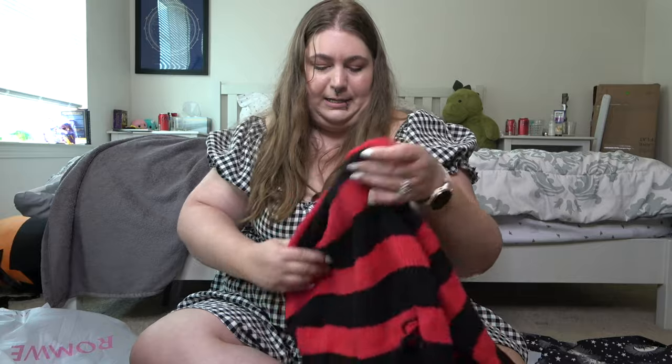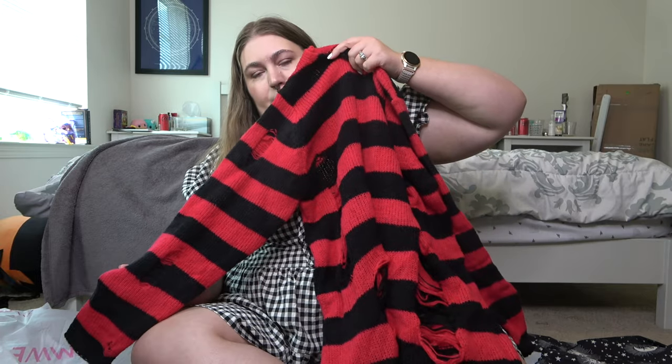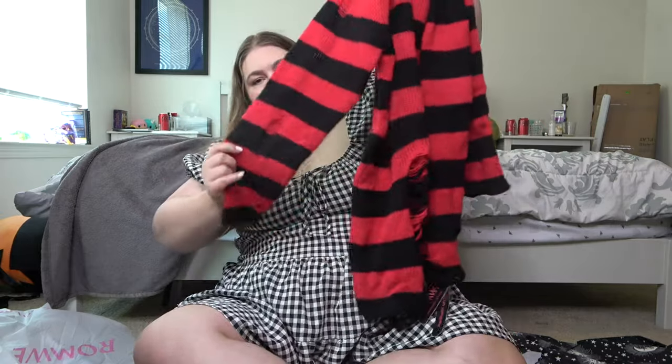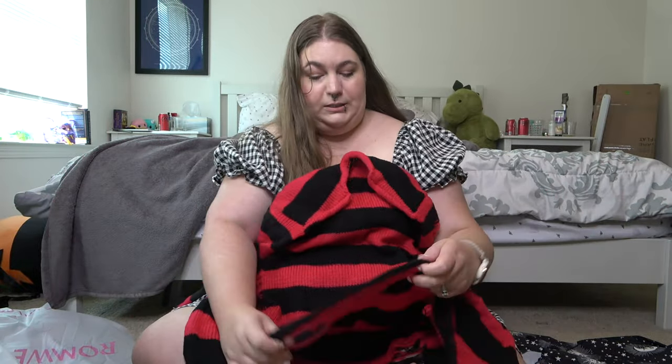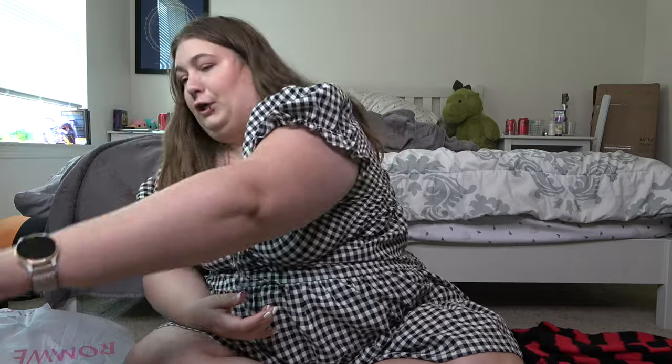Let me know in the comments if you guys can sense a theme with my purchases. Wow, it looks very orangey red on my viewfinder. It's more of a primary red, a true red, but it looks very orangey red. But it's just like the distressed knit sweaters. I love it so much, and it's going to be so cozy. We love some cozy.